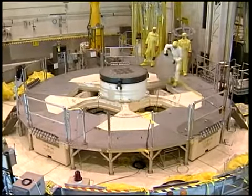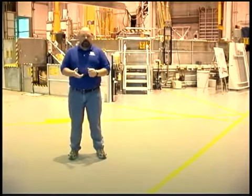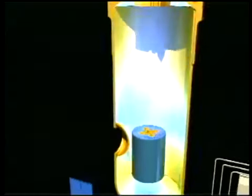We're now on the main floor of the Advanced Test Reactor, which is right behind me. The Advanced Test Reactor, or ATR, was built in the early 60s, began operating in 1967, loaded with experiments, and at full power in 1969. It's still operating today. It is the most unique test reactor in the world. Let's go take a look at the core configuration and describe why it is so unique and so beneficial to the U.S.